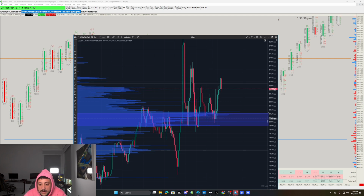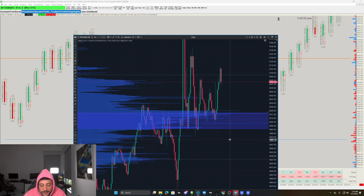So for me, what I like to be accurate with is my entries, to really have the smallest stops possible, giving me the flexibility and the opportunity to execute my position and really get myself out of a trade whenever I really like, whether it's a take profit or a solid R multiple has been met.